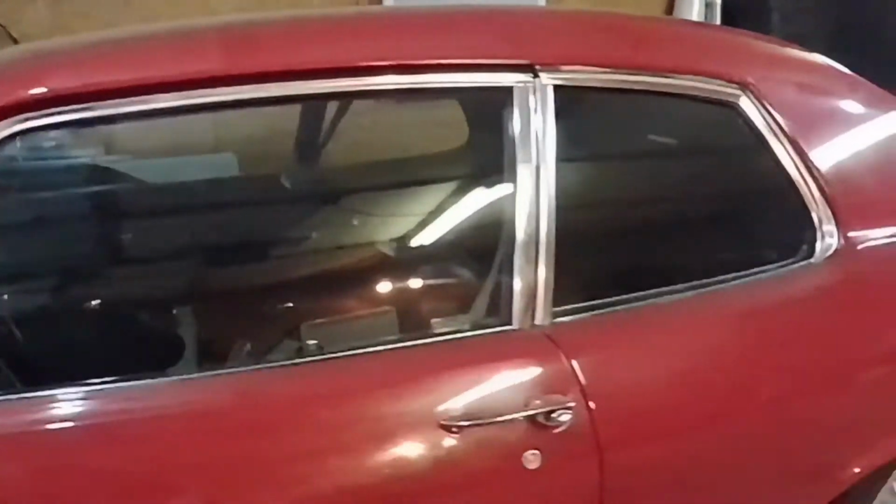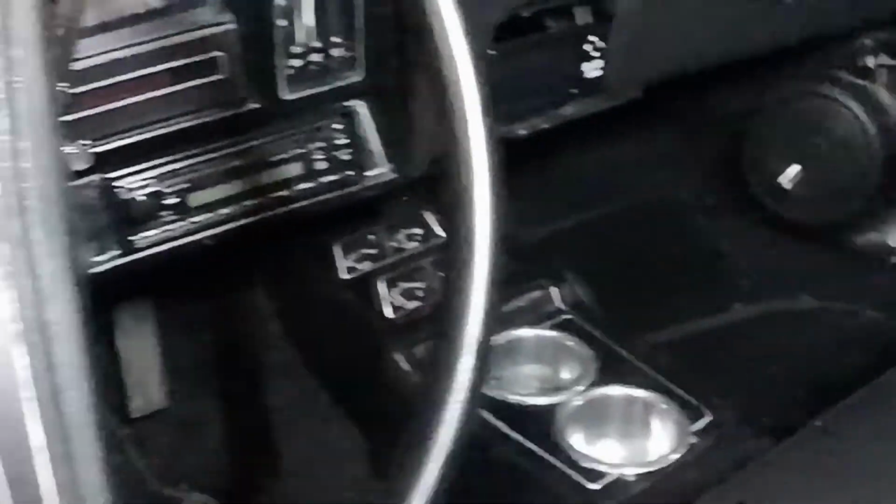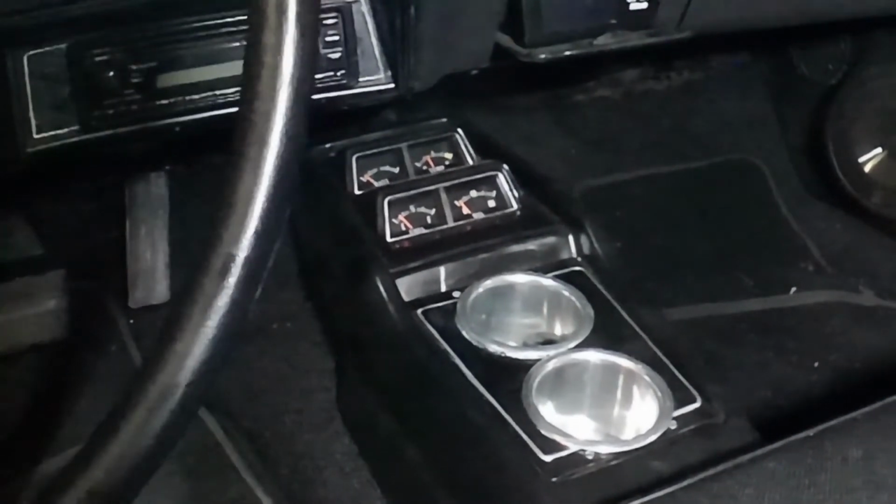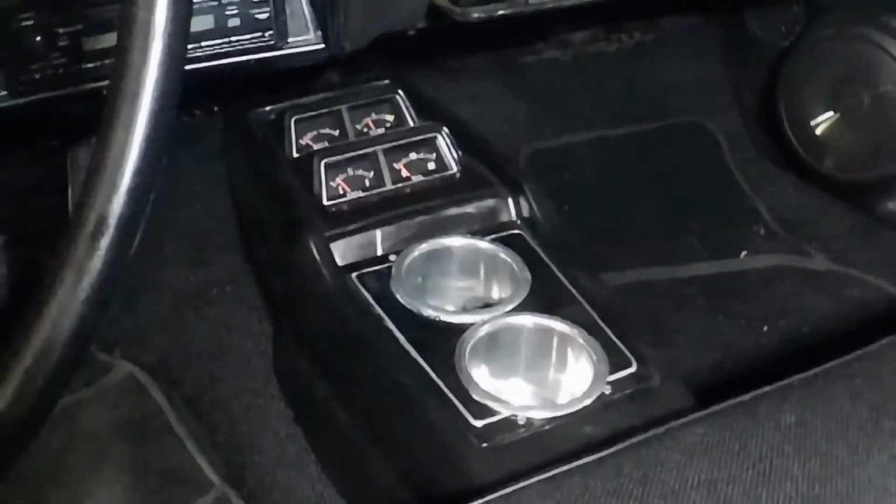We could take a little look at the interior if you would like. So it has a bench seat. That's original. The bench seat is original, that is. I've put a carpet in the car. It used to be just a rubber floor mat. You can see in one of my other episodes, I put this center console in with the gauges, and I fabricated cup holders.